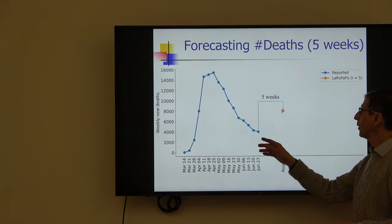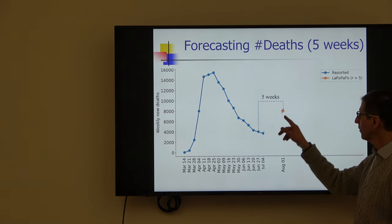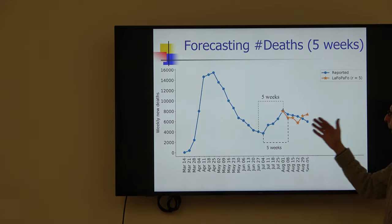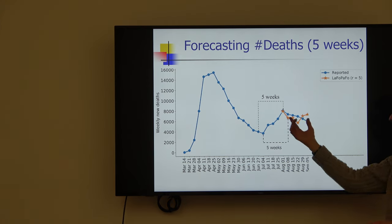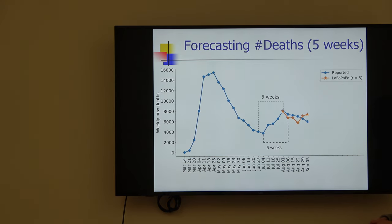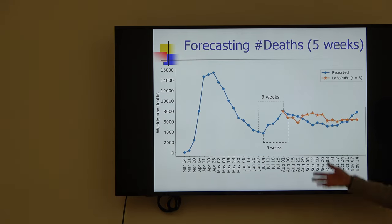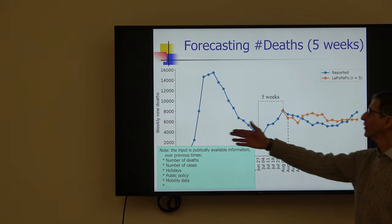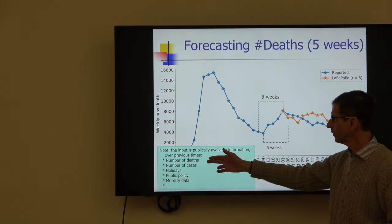So now we go forward one week, so July 4th, and make a prediction. We're not quite so good there. Let me keep going. And so we fill out, we're trying to make predictions over time. And so that was our tool that we tried to make predictions. And how well did it work? Oh, and this is based not just on the number of deaths, but also the number of cases.